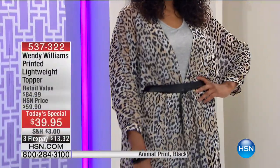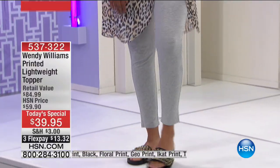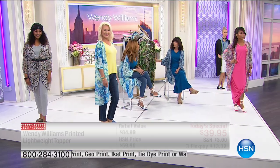You can wear this around your house while you're watching TV. You can wear it over jeans. You can wear it over a dress. So many different ways to wear it. And the girls look good, don't they? They look fabulous.